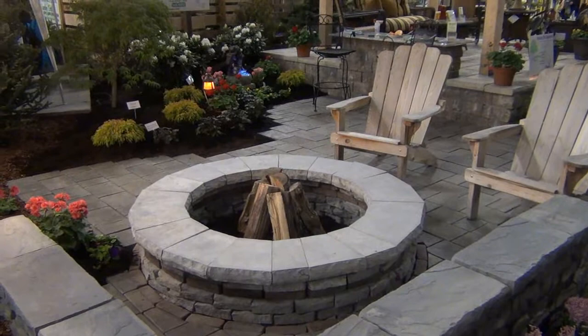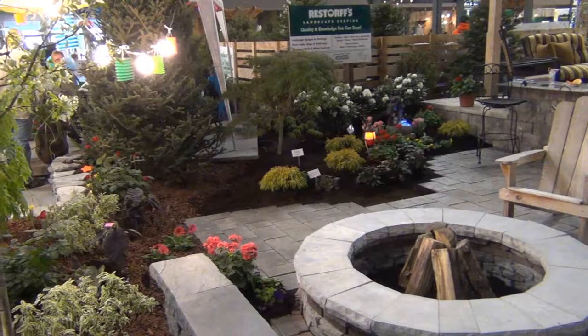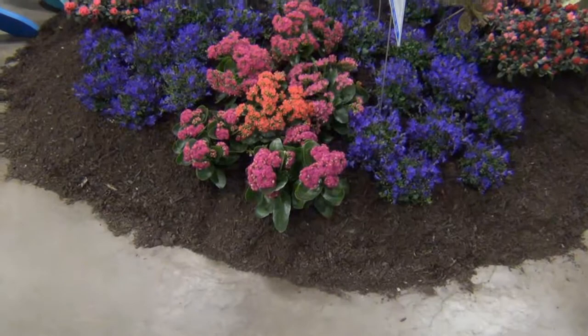And here's a fireplace. I thought that was really neat looking. The chairs are really nice. The way they do everything up in Plantasia is just fantastic stuff. I can't stress enough how beautiful everything looks.